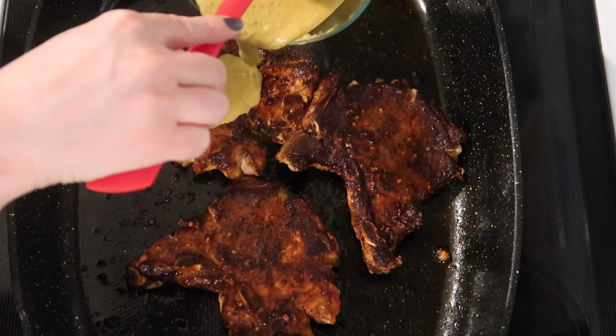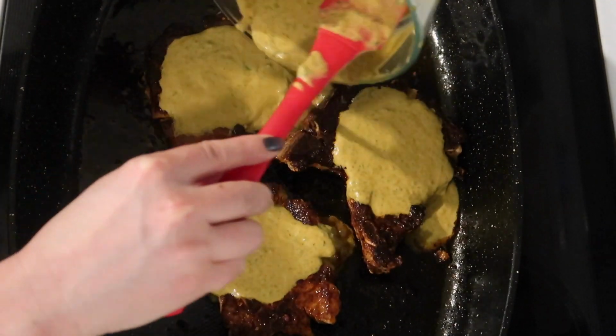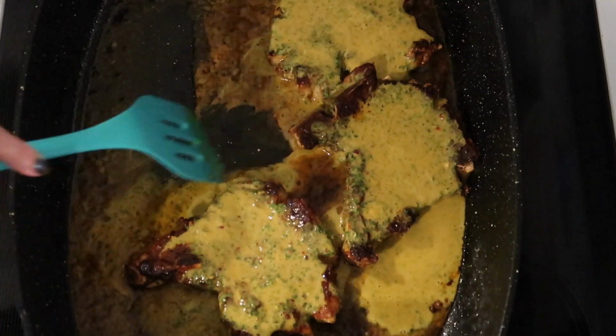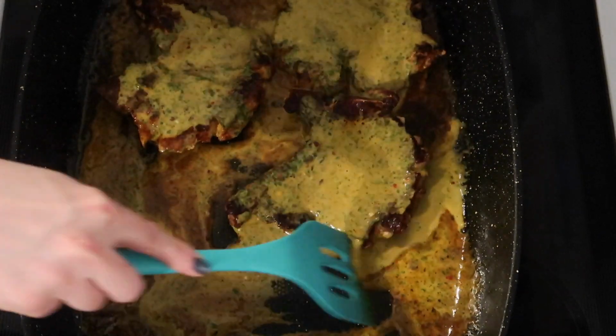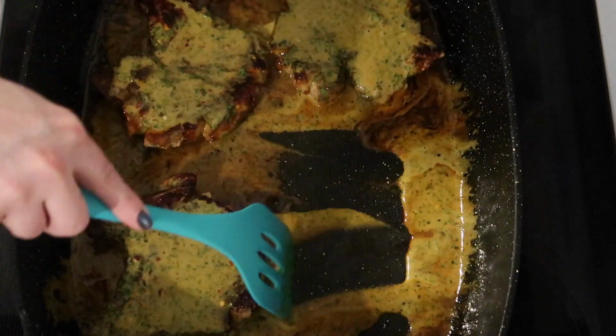Now we're just gonna pour our sauce mixture on top of these. And I did go ahead and cut the heat down to low at this point. And I'm just going to use my spatula to scrape up all of those bits off of the bottom of the pan and all of that yummy juice that is coming out of our pork chop to make our gravy. And I'm just going to swirl these chops around in that.